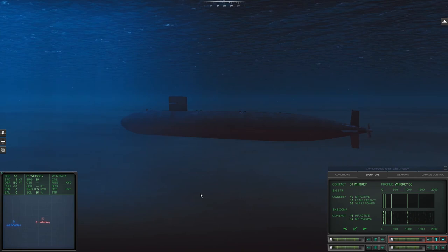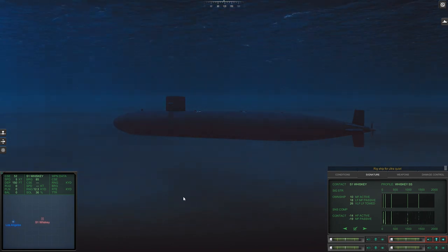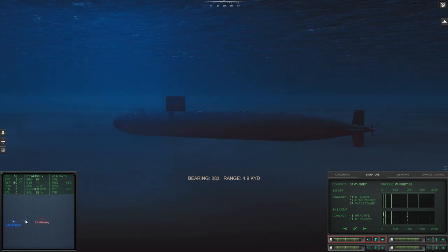Righto. We saw it. Rig ship for ultra quiet. We'll stick on a heading of 050. I think we're going to get this guy pretty quickly. What's our surface conditions? 81 decibels. It's quiet. It's good. 35% shooting solution. I could just lose a torpedo right now and chance it. I think we will, as a matter of fact. Firing point procedures. Tube 1.